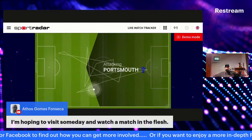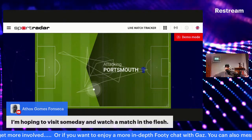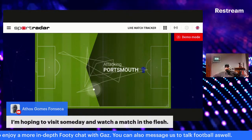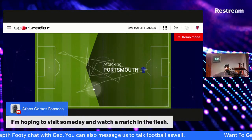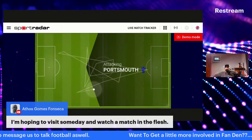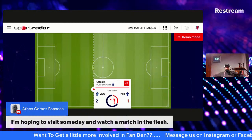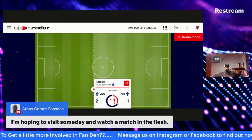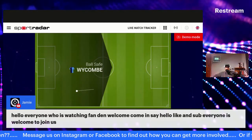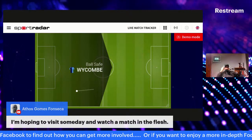Wycombe now knocking the ball down the field. Portsmouth heading it back in the direction it came from, but Wycombe managed to intercept it. Now Wycombe on the attack, playing the ball in behind the Portsmouth defence here as they race into the box. Shot comes in, oh, and it's just past the far post as the ball inches wide of the far post. Not a bad effort.